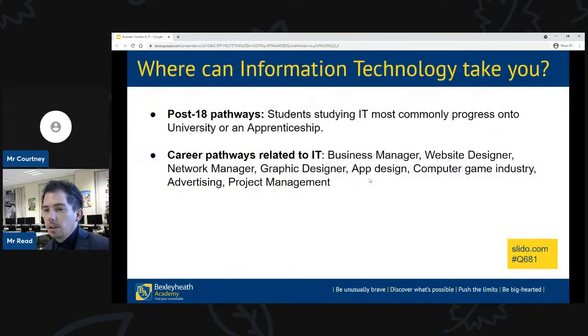Where can information technology take you? In terms of post-18 pathways, students studying IT most commonly go onto university or apprenticeships. We've had students study IT related degrees. We've had some specialist subjects that they've studied, in terms of some students have gone up to study cybersecurity or computer game design that are very specialist to some of the units that we deliver on the course.